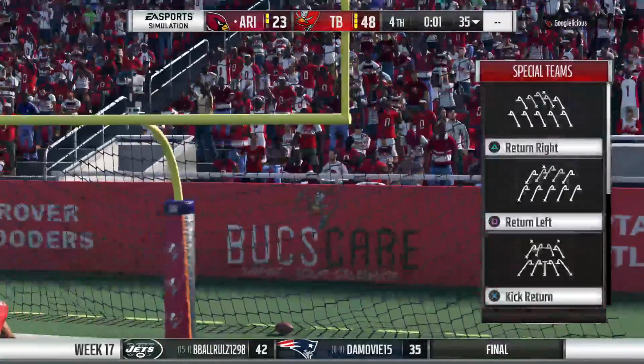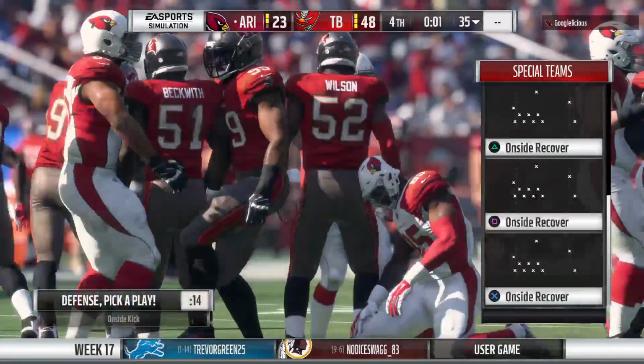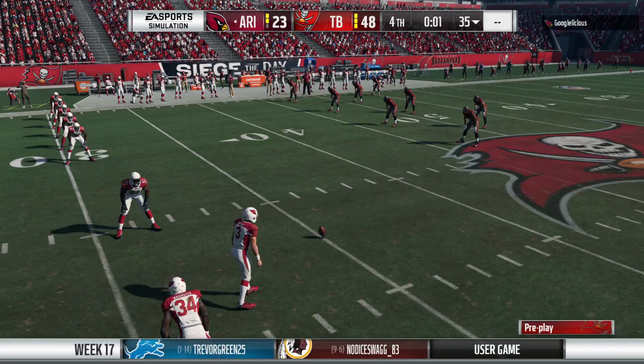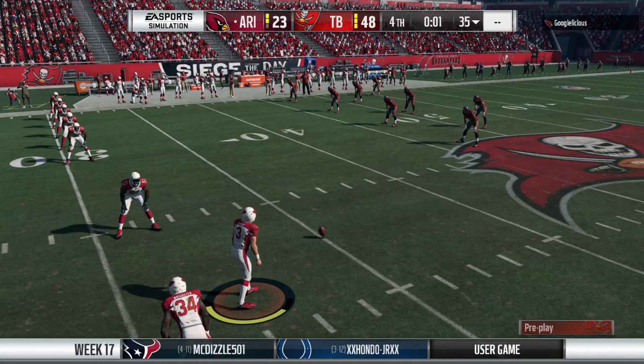Final score now on our NFL scoreboard. And it was the Jets coming away victorious there. Another victory perhaps in the cards. They're looking as good as anybody as the playoffs draw near.